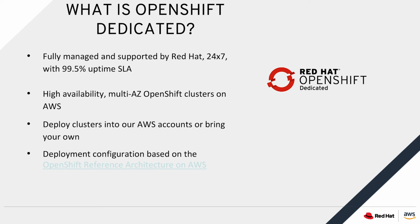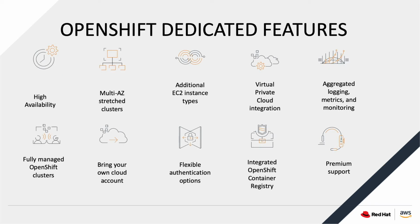Mayur, with OpenShift on AWS, what do we have for customers that are looking for a managed offering, something that is going to defer that heavy lifting? That's a great question, Ryan. What we have for customers who are looking for a completely managed service of OpenShift is OpenShift Dedicated. This is a completely managed service on AWS, which is managed by Red Hat and completely supported by Red Hat SRE. What you get is 24-hour support, and with Red Hat OpenShift Dedicated, what we assure you is a 99.5 uptime SLA.